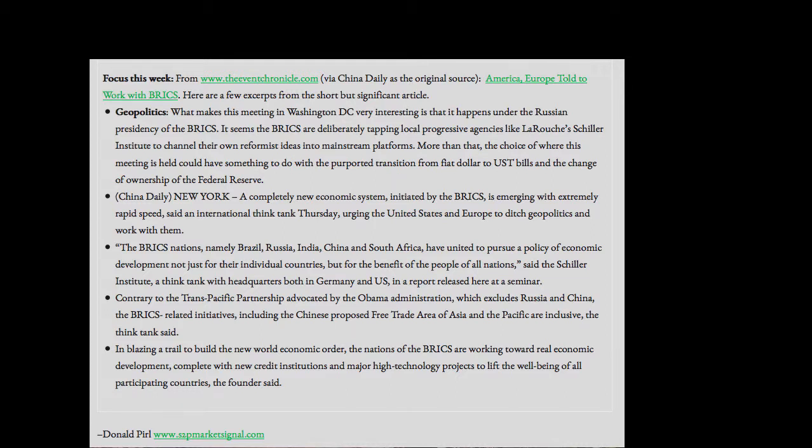Contrary to the Trans-Pacific Partnership advocated by the Obama administration, which excludes Russia and China, the BRICS-related initiatives, including the Chinese proposed free trade area of Asia and the Pacific, are inclusive, the think tank said. In blazing a trail to build the new world economic order, the nations of the BRICS are working toward real economic development, complete with new credit institutions and major high-technology projects to lift the well-being of all participating countries, the founder said.